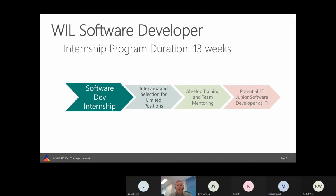So if you think you have a relevant work history and you're doing this as part of a university program through Macquarie, please apply, and ideally at the end, if you're successful and you're selected through the interview process, you would be potentially coming into the software team as Hamza and the other people that we've hired over the years have done.